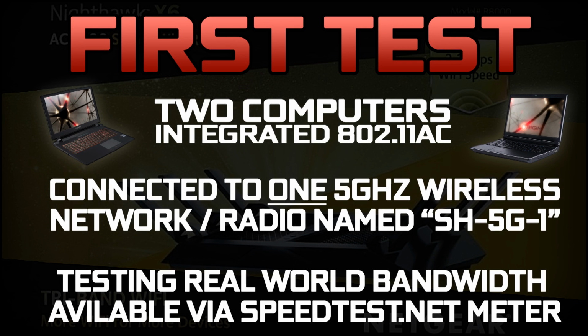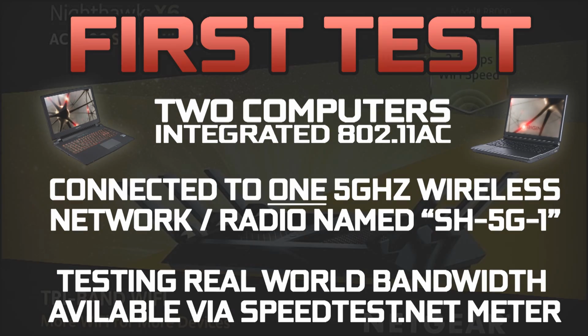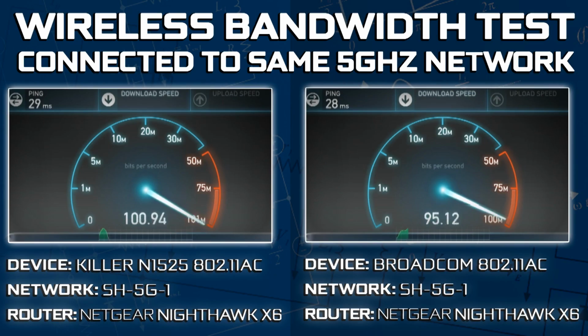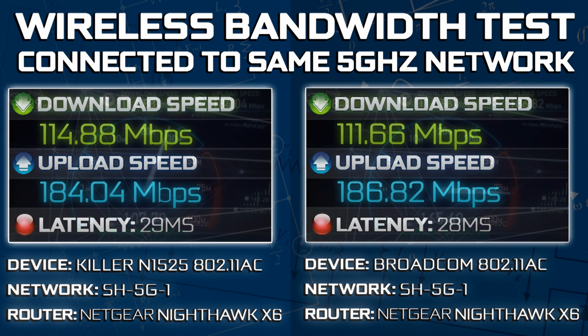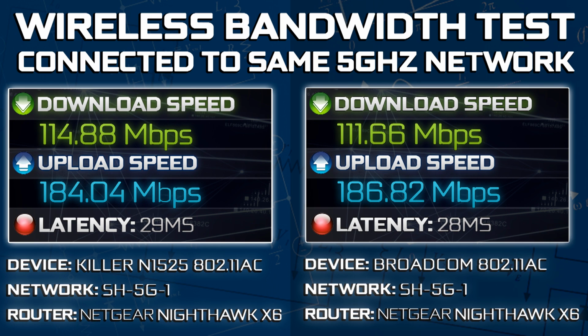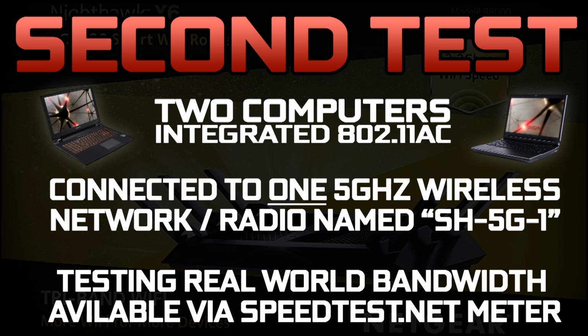To drive home the true selling point of this router for us, what we're doing here is taking two gaming laptops, putting them on the same 5 GHz network. They both have integrated 802.11 AC cards, and these tests are being run at the same time, or as close to it as I could. And as you see, first results: 114 and 84 versus 111 and 86, with a latency between 29 and 28 milliseconds. So not the best results, but not too bad.